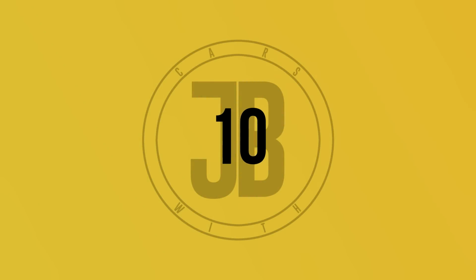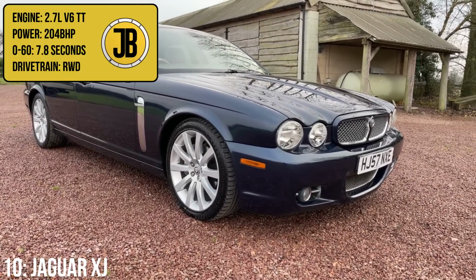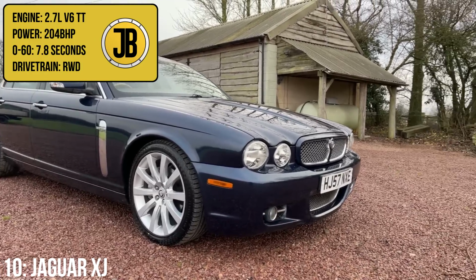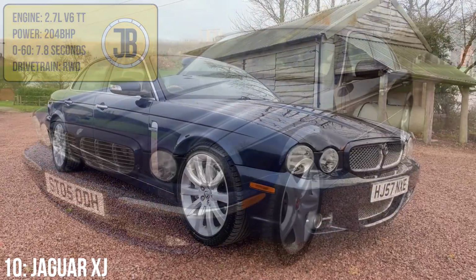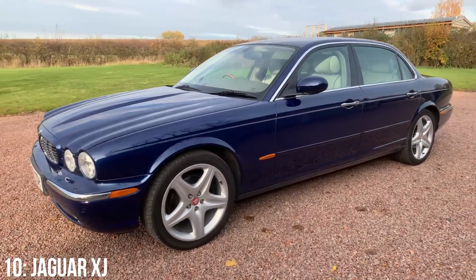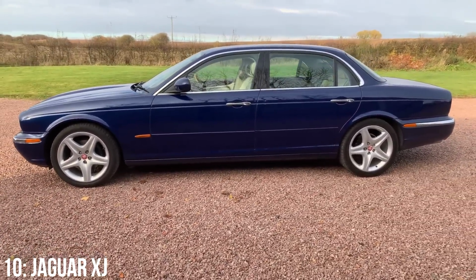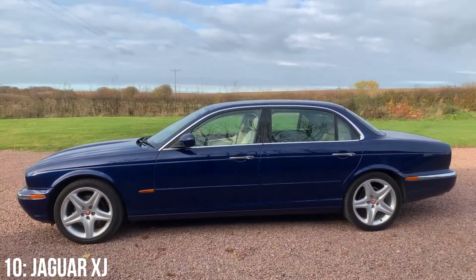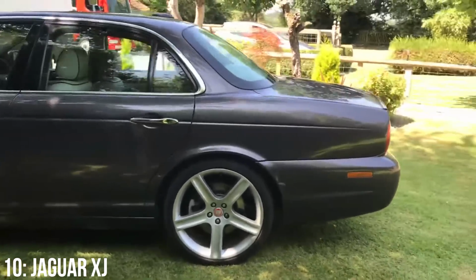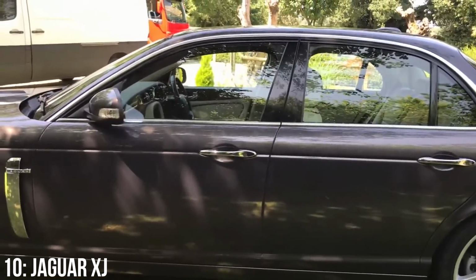Starting us off at number 10, we have the X350 or X358 facelifted Jaguar XJ with its 2.7 litre twin-turbo diesel V6 engine, putting out 204 brake horsepower, which takes from 0 to 60 in 7.8 seconds. It's the third generation XJ, and though the pre-facelift in particular is looking quite dated, it actually came with advanced technical features for its time, like a full aluminium unibody chassis and bodywork to save weight, and self-leveling adaptive air suspension. It was actually both 40% lighter and 50% stiffer than the previous generation, making it handle significantly better and less like a large yacht.